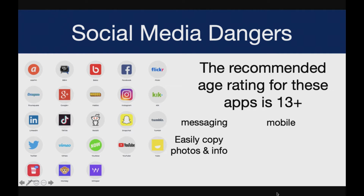The information that's shared between friends, such as photos, data, comments, can easily be copied and spread. And that's a real danger when we've got these young children who don't know the full consequences of what they're doing at such an early age. They can be putting themselves in a lot of danger by saying things and typing things that maybe they thought were a bit rude or a bit edgy, and actually they're very serious issues.